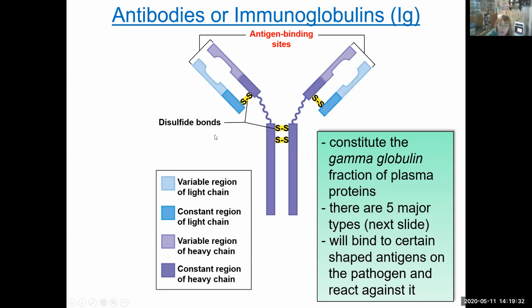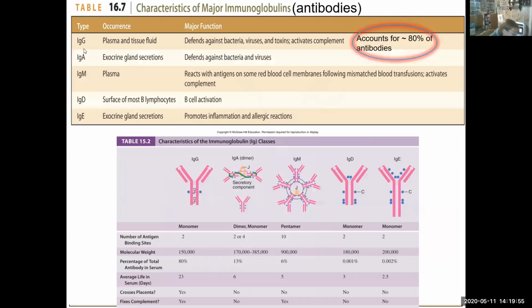And there's what they call here variable and constant regions. I'm not going to get into all that now, but there's a wide diversity of different kinds of antigen binding sites that can be produced by our plasma cells, because there are a wide variety of antigens that need to be identified and connected to the antibody. So we've got 5 major classes of antibodies. They're listed here. Ig, remember, stands for immunoglobulin. So there's IgG, IgA, M, D, and E. I'm not sure where the letters come from, but that's how we designate these from one another.